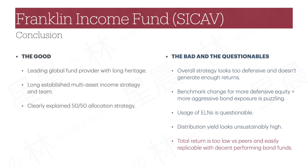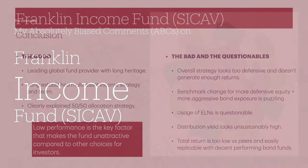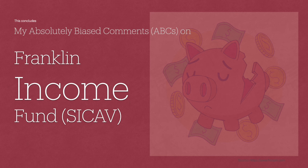The total returns of the fund is too low when comparing against other US multi-asset income peers and even with decent performing bond funds. The fund strategy needs to be more aggressive to generate more competitive performance to make better sense to investors. In conclusion, the low performance generated by this fund is the killer that makes it unattractive. There are better choices for investors out there as we went through earlier. This concludes my absolutely biased comments on the Franklin Income Fund.